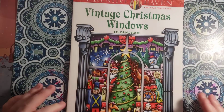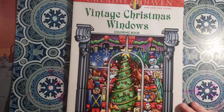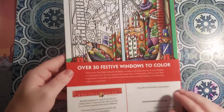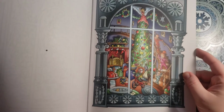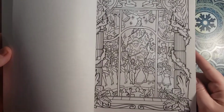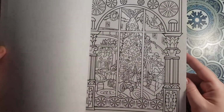Next I have Creative Haven Vintage Christmas Windows by David and Lilo Bodo. There's the back side. I got this gingerbread thing going on. Sorry. Kids coming down the stairs. I really wanted to color in this one, but it just didn't happen. Too many books, too little time.